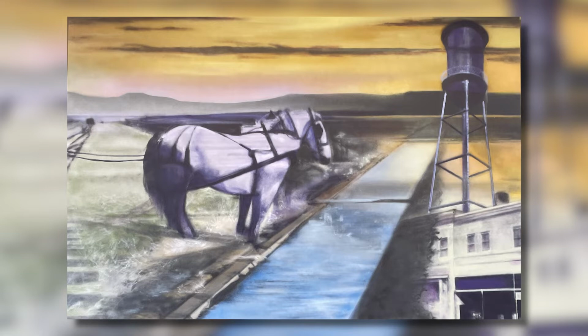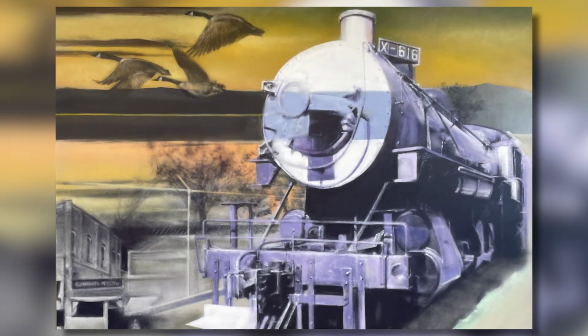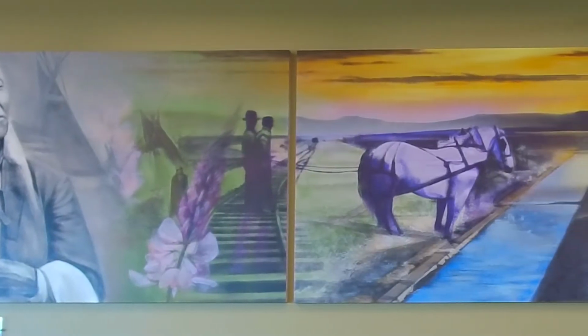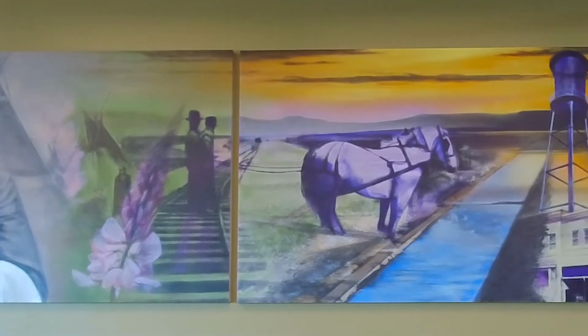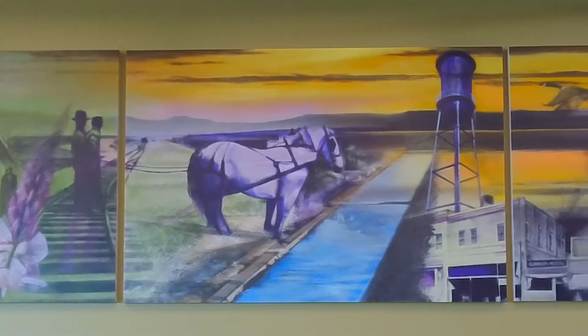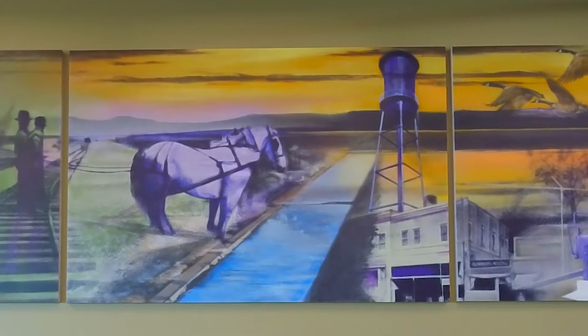There's a lot to draw from when it comes to the city and the Treasure Valley, and the items that I wanted to focus on were the natives that were here prior to us coming, the railroad, and agriculture. So those elements I was able to combine together into this collage style painting, and a lot of archival photos I was able to draw from the library, which was nice. It's good to use original references when you're creating a piece of work. So I did my best to create this, and it was fun.